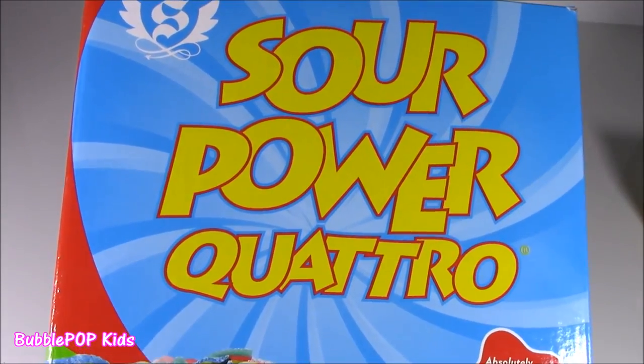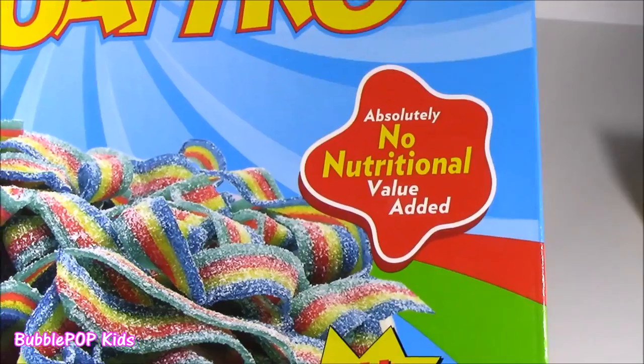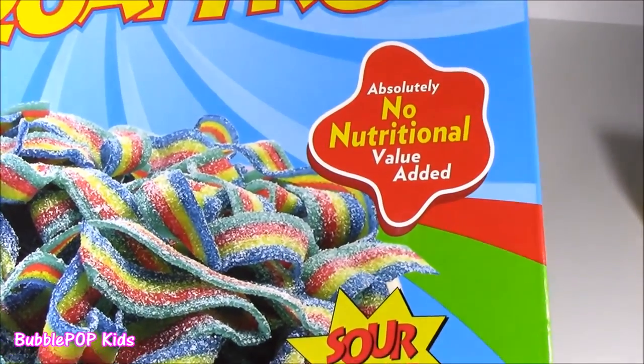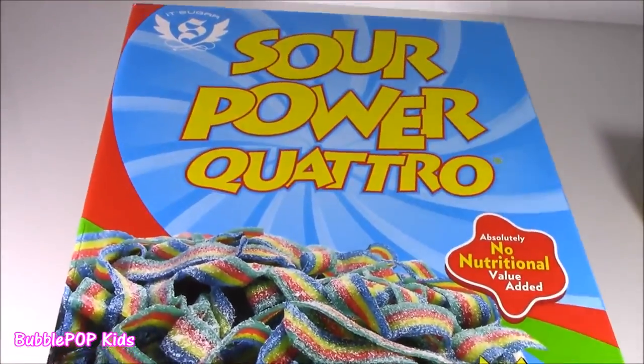Next up, we got a big old box, a Sour Power Quattro. Bubble, why do they call this Sour Power Quattro? Is it because there's uno, dos, tres, cuatro colors in the candy? I think that's it. And I super love this because it's got absolutely no nutritional value added. I didn't even realize this is Sour Power, those little Sour Power ribbons. I thought it was another brand.